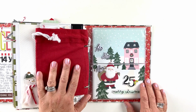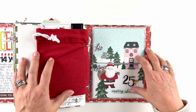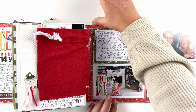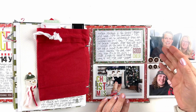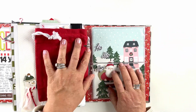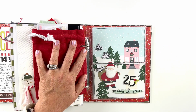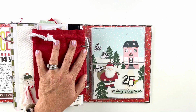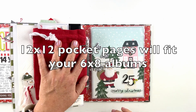So for the 25th, I took a 12 by 12 pocket page, and this is a 6 by 8 album. So I took a full 12 by 12 pocket page, cut off that top row of pockets, and then I scored here so that that would fold in, let you see. If you didn't know, 99.9% of your 12 by 12 pocket pages, as long as they have 2 holes, will fit your albums that have 2 holes. So I didn't have to do any repunching or anything there.